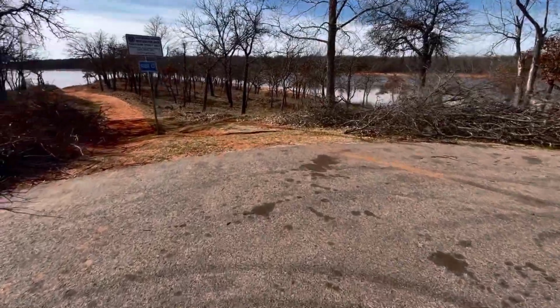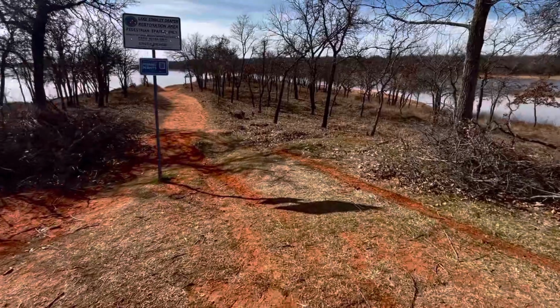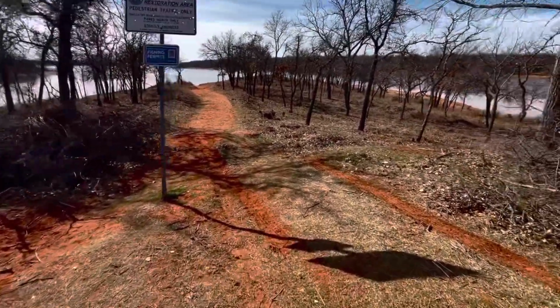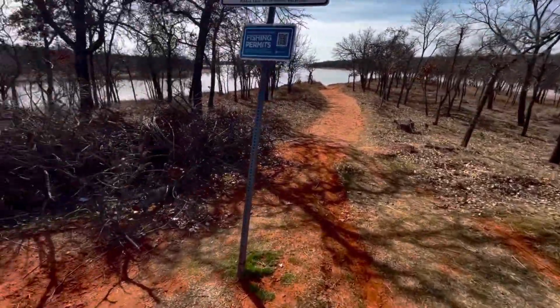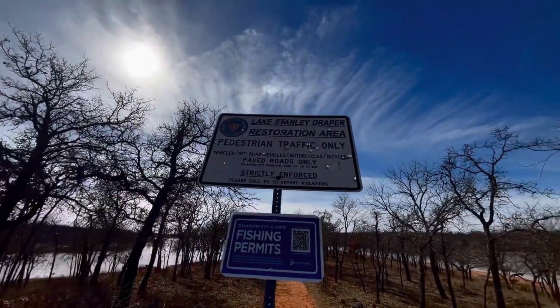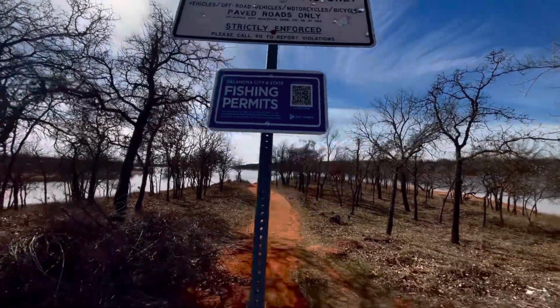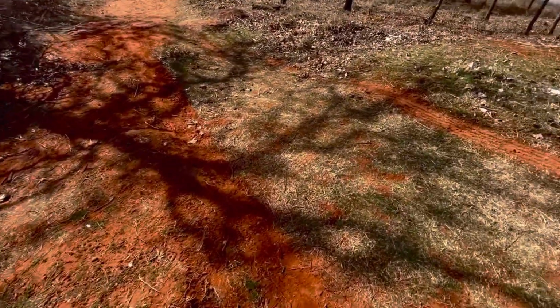We are here at point 11 at Lake Stanley Draper to hunt some rose rocks. Let's see. Let's go.